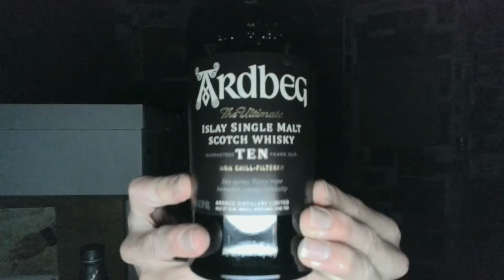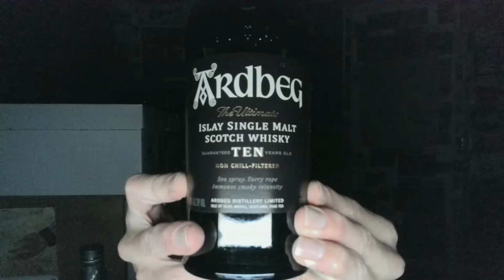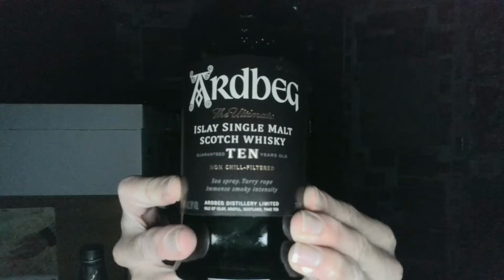Now this one definitely is age 10 years. Ardbeg Islay single malt Scotch whiskey, 10 years old. So this is from the Islay region, on the island of Islay. Okay. Now this one was $18.99. This was $44.99. Okay. Is it going to really be $25 better? The answer, yes, I think so.